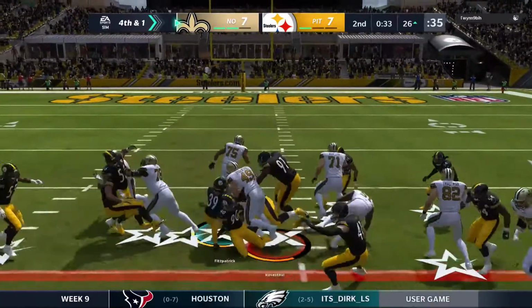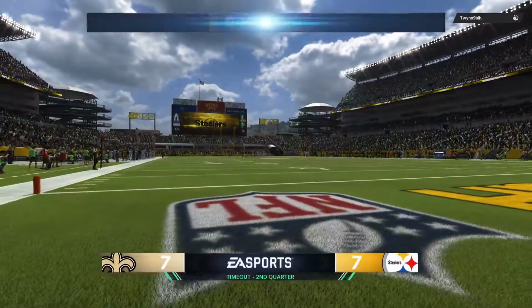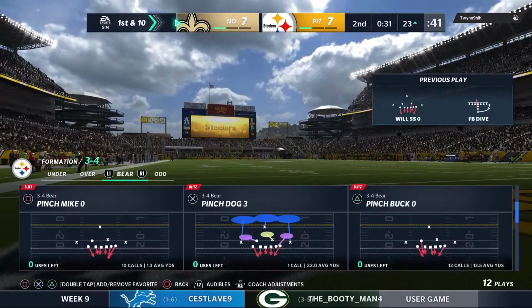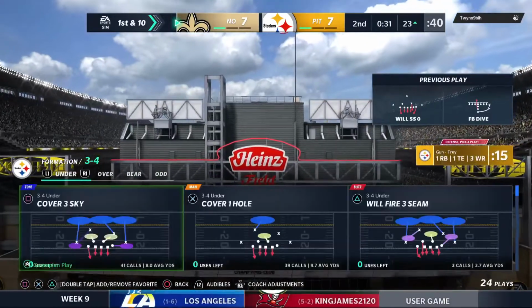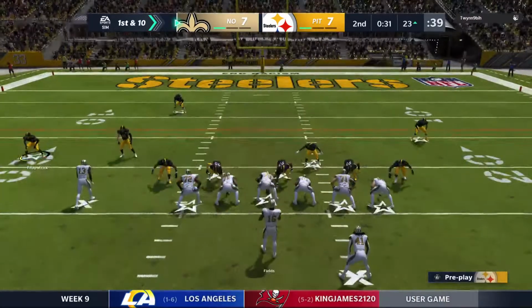Needing the tough yards, they run it with their fullback. And he's going to get the first down as they bring him down at the 23. Now we'll get a quick timeout called by New Orleans, number 2, as they'll stop it with a little over 30 seconds to go in the first half of play.